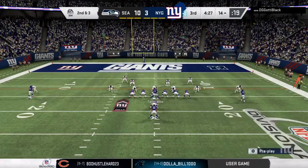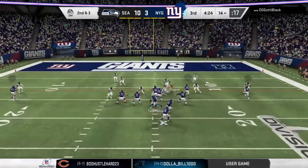Mike, 55. Check, 55, Mike. Coming, baby, I'm coming. 2nd and 3.